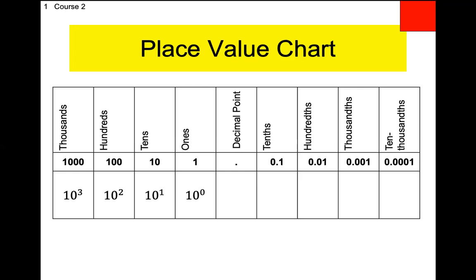Now, wait a minute. How many 10s do I have written right here? So it really should be 10 to the first. So I'm going to make it nice and neat. There you go. Now, for those of you that really wanted to say, wait a minute, shouldn't that be 10 to the -1? Hold that thought for another class.